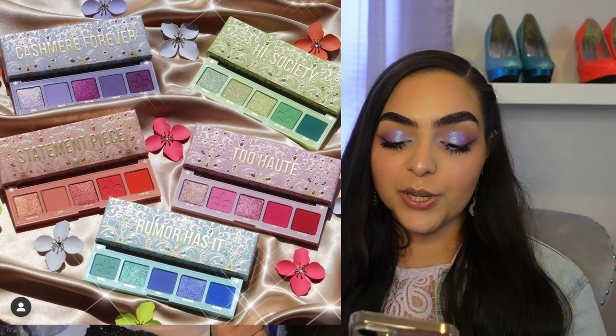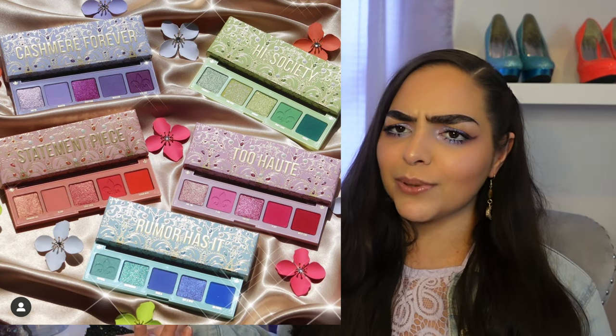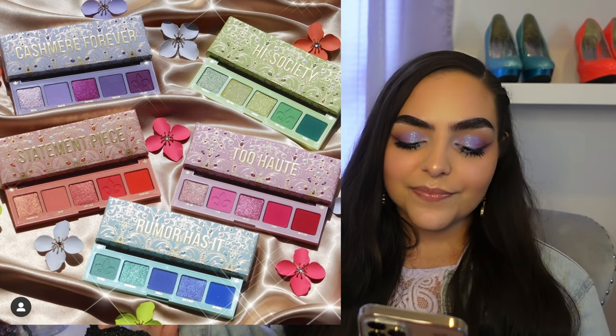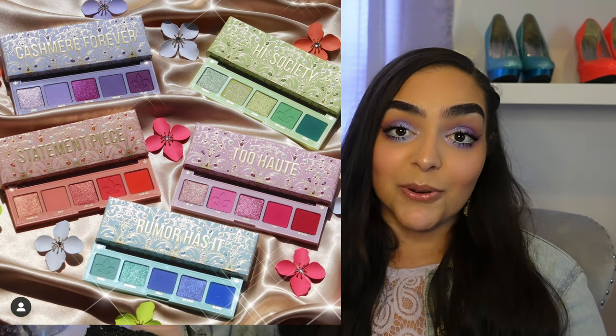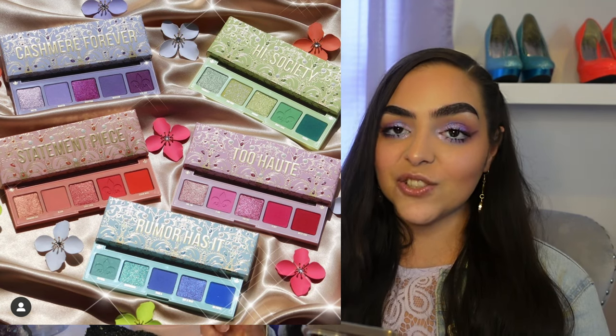I picked up the blue one because I don't have the Blue Moon palette. I don't really have a lot of blue eyeshadow in general, so I did want to try one out. I figured the blue one was the most unique to my collection because I don't have a lot of blue eyeshadow. I don't wear a lot of blue eyeshadow, but I did want to try these out, the new five pans. I haven't tried it yet.